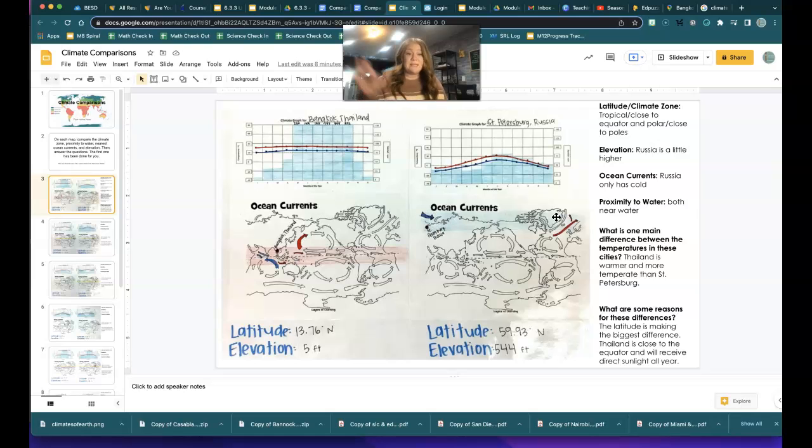These colored bands are going to be your climate zones. Your latitude is down here. Your elevation, so the higher up, the farther away from sea level you are, the less air is pushing down on you, causing you to feel colder. And then we've got our ocean currents, right? Those red ones were at the equator, warmed up, and they go to the poles. And then they come back cold to the equator. So you can look and see where each of the currents are and how they affect those different places.